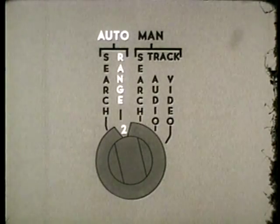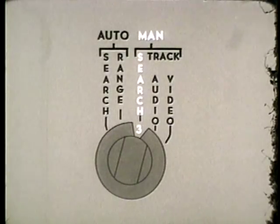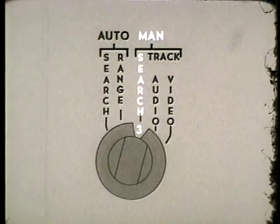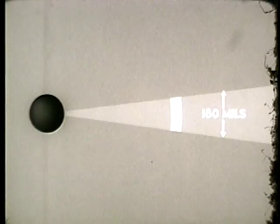In mode 2, the automatic range mode, the range gate strobes automatically, but azimuth is manually controlled. In mode 3, the manual search mode, the operator has manual control of the radar beam in azimuth and range. Throughout the first three modes, the radar beam is 180 mils wide.